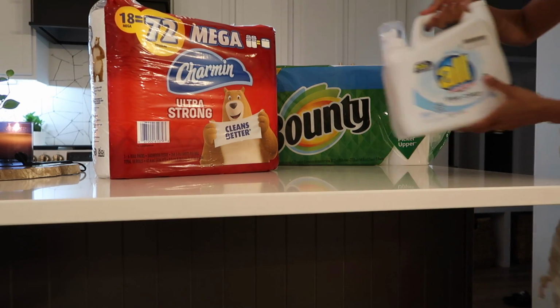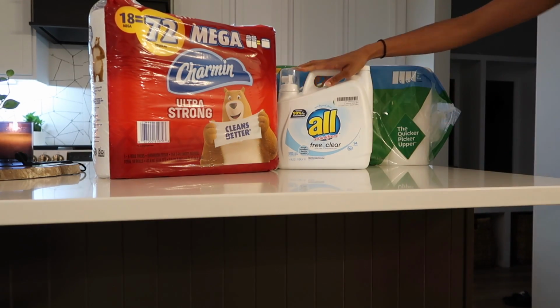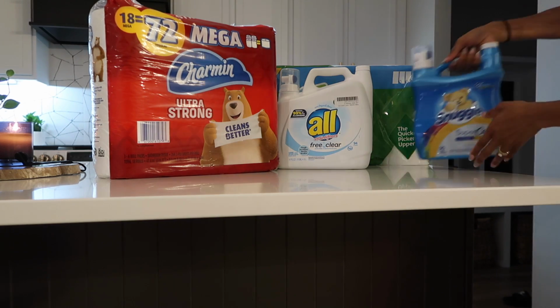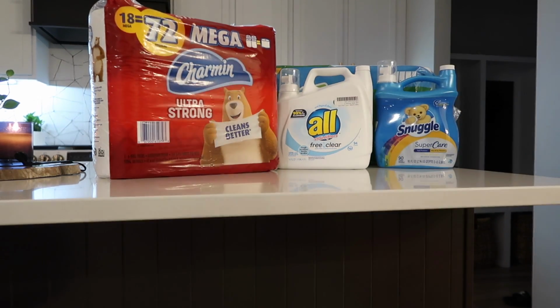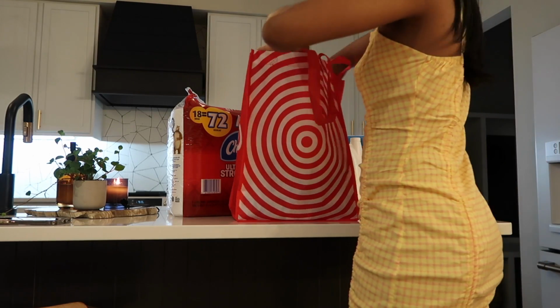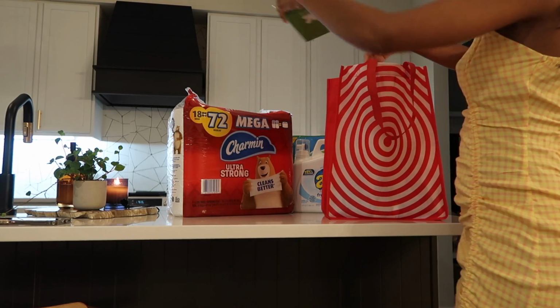So I'm back home. I feel like I can't go to Target without getting the trifecta of toilet paper, laundry detergent, and paper towel. But I got a whole bunch of home essentials, and I love that Target Circle still helps you save even after you're done shopping.